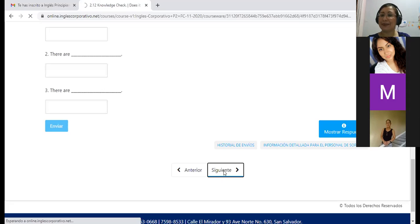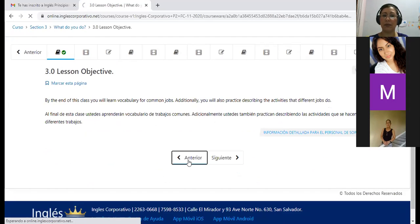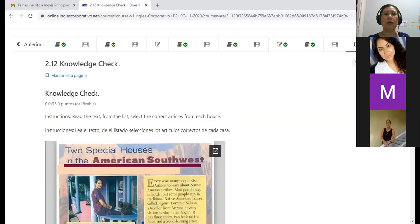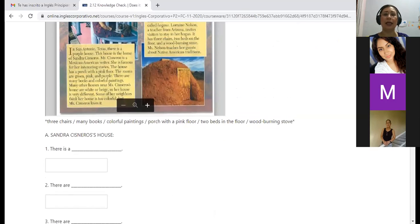Teacher. Adelante. Sí. Yo tengo una pregunta, fíjese de que yo lo acabo de estar haciendo. Y como ahí dice de que mencione el listado de cada casa, yo las escribo, la casa de Nelson y la casa de Lorey, parece que se llama, y no me las acepta. Lo que pasa es que ya están dadas. Por ejemplo, aquí ya le dice. ¿Qué es lo que tiene que escribir? En la casa de Sandra, está aquí. Y de igual manera en la casa de Lorraine, ¿verdad? Y tiene que chequear contra la lectura.